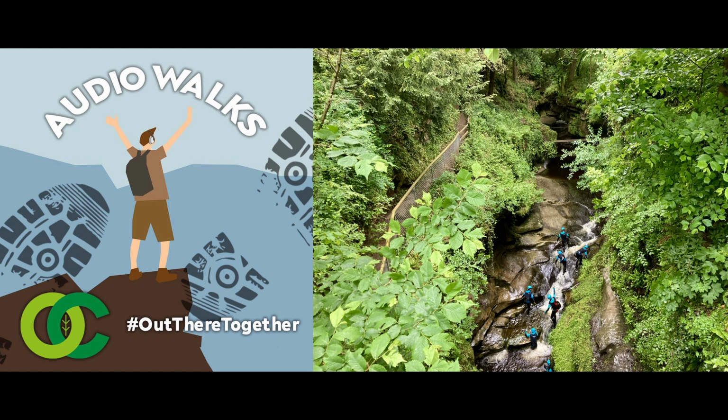The bird song around me here is absolutely incredible. It's quite deafening, actually. Although the roar of the beck below, which is getting a bit more dramatic as we head down the valley, is quite loud. The birds are really overshadowing that and providing quite a cacophony of sound, as you can probably hear in the background.